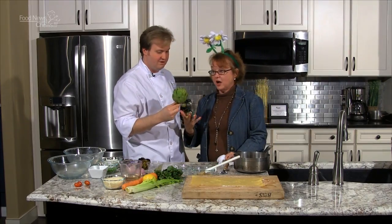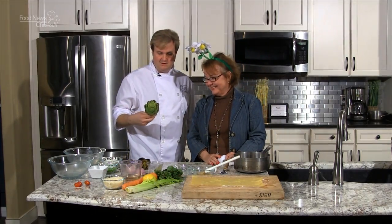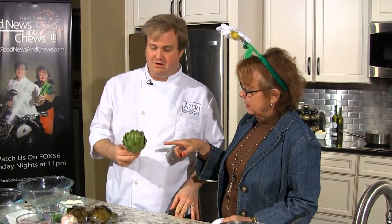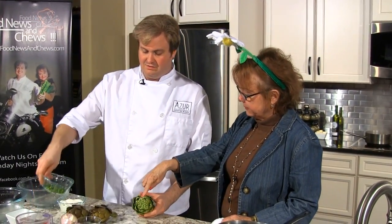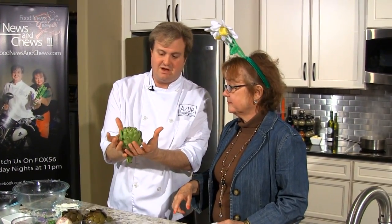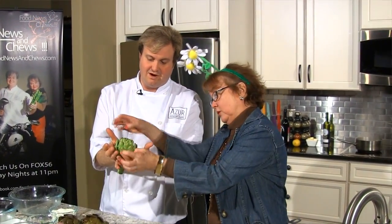That's right. So this is what an artichoke looks like when it's fresh, and this is kind of a spring situation. These come out in the spring, huh? You can get them out pretty quick in the spring. And then what shows above the ground? It's like the flower, kind of blooms out like a cabbage head. Are there more of them or just one? Just one per plant.